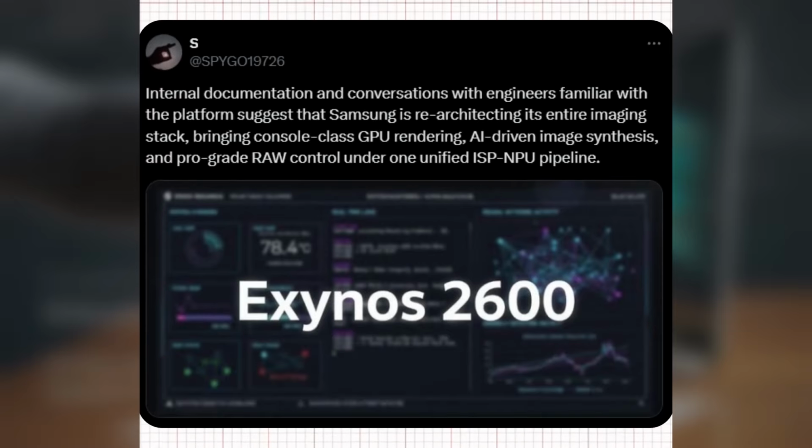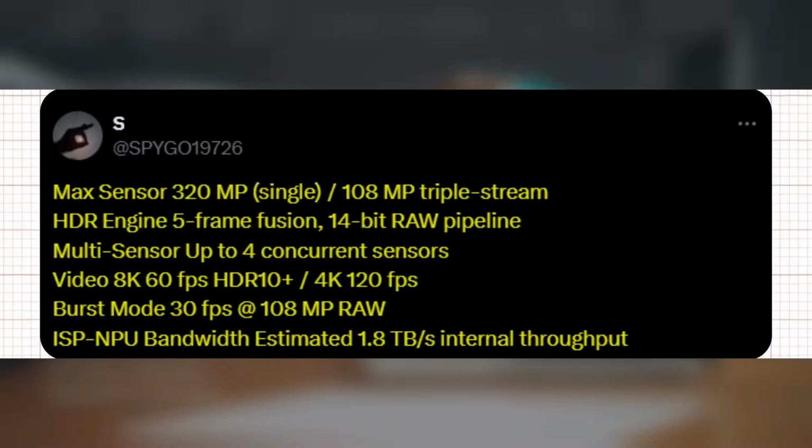Additionally, SPIGO claims the Exynos 2600 will deliver major upgrades in camera processing. The chip is said to support up to a 320-megapixel main sensor and offer enhanced HDR and RAW capture capabilities. Even if Samsung does not include a 320-megapixel sensor on the S26 Ultra, the improved image processing should still result in much better low-light performance, higher detail levels, and more accurate colors in final photos.